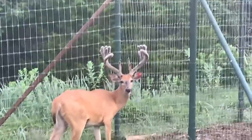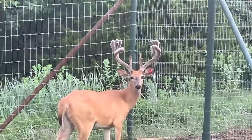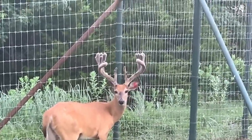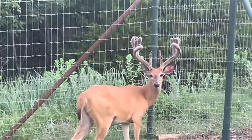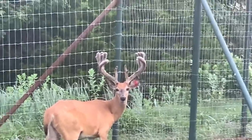And I'm zoomed out. I know the camera work is not great, but we came to look at beautiful antlers and then critique Jimmy's pitiful camera work. But if you start counting those points, you'll find that he's probably going to have double digits on both sides, probably 10 on each side. And look how big and fat he is.